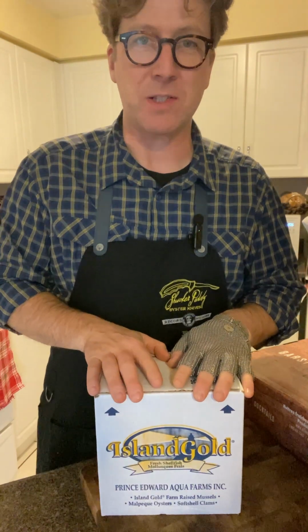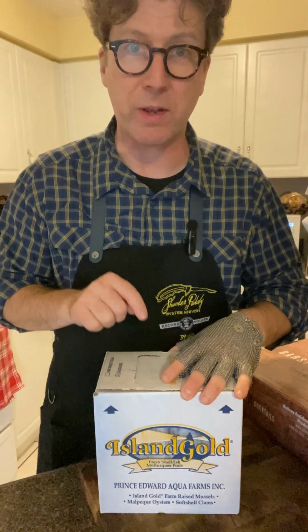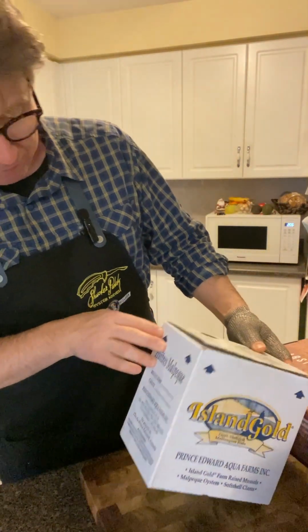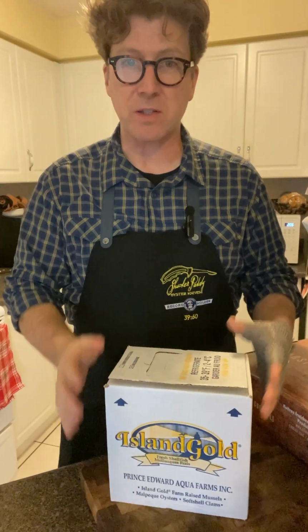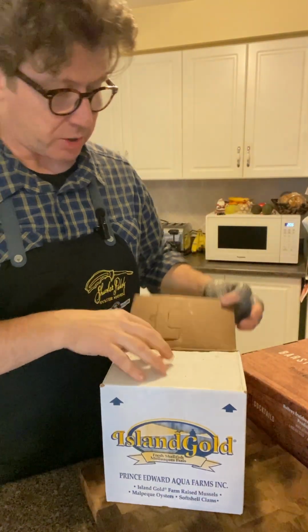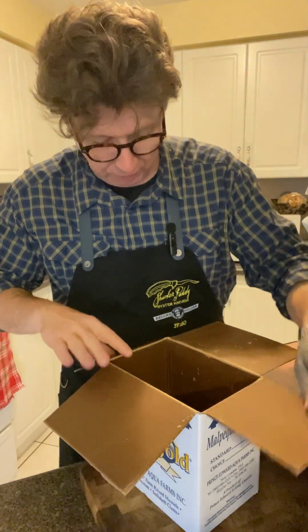The wilds. These ones come at a very good price. These ones were coming in today at $12.99, 13 bucks for 25 oysters. So first off, I like to show right there, it's marked on the top, wild oysters versus farmed. This is a standard box. This comes from Island Gold here in Prince Edward Island, which is a great company. They're all very good. They're all great farmers. They create great flavored oysters.